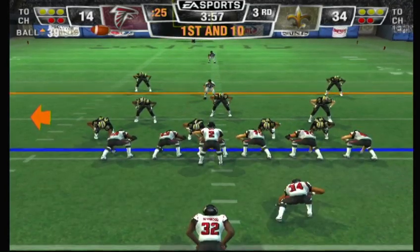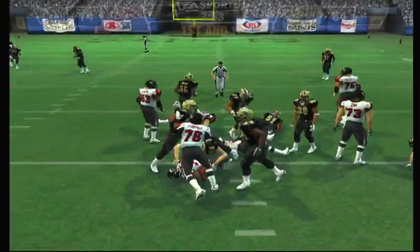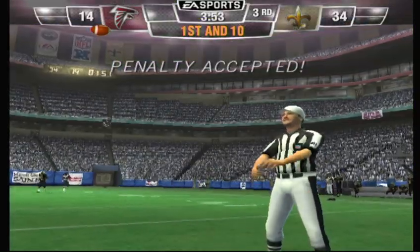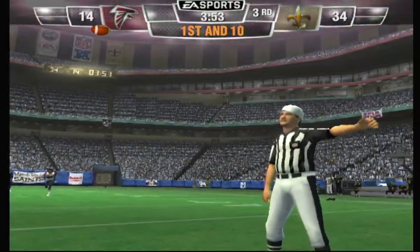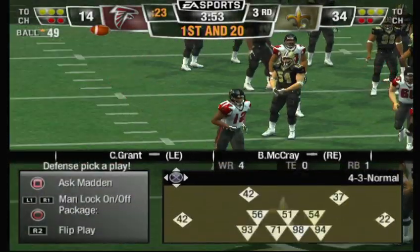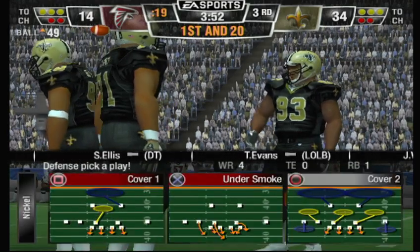The Saints line up in a 4-3. And this one looks like it's going to come back. On the offense, number 76. And you try to keep your offense on schedule. Anytime you take a penalty, it's just so much harder to pick up a first down.